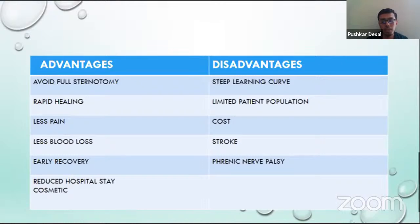But simultaneously, there are some disadvantages or demerits of MIDCAB. The main disadvantage is the steep learning curve for the surgeon. The second is that not all patients are suitable for MIDCAB; there is a limited number of suitable patients. Of course, we must also consider the additional cost required for MICS, considering the OT setup and the costly instruments.